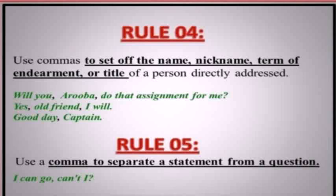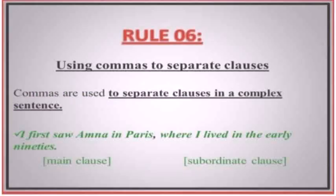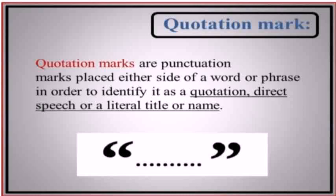Rule number 5. Use a comma to separate a sentence. Rule number 6. Using commas to separate clauses. Commas are used to separate clauses in a complex sentence. When a sentence is too long and you just want to put a break, you use a comma.